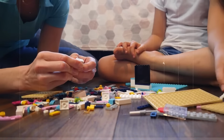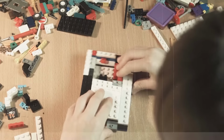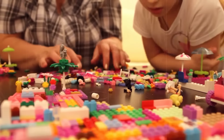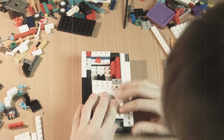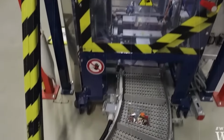This is done through a process called injection molding, which involves injecting molten plastic into the mold cavities and allowing it to cool and solidify into the desired shape. The injection molding process begins with the raw materials, plastic pellets that are typically made of ABS, acrylonitrile butadiene styrene, or a similar plastic material. The pellets are fed into the injection molding machine, which melts them down and injects them into the mold cavities.